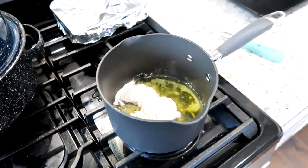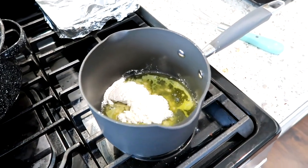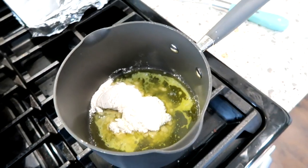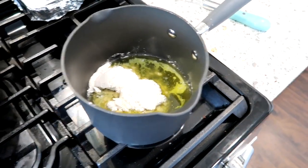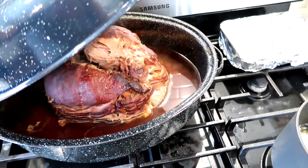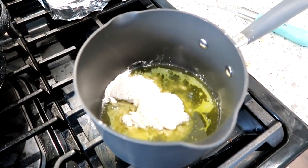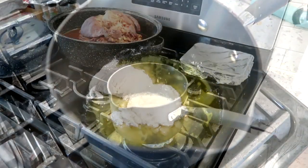So I've never made ham gravy before, but I'm going to try it. So I have in here a little bit of butter and flour that I'm going to cook together, and then I will put in some of the broth from the ham. So we'll see how it turns out. If it doesn't turn out good, I have chicken gravy as backup.